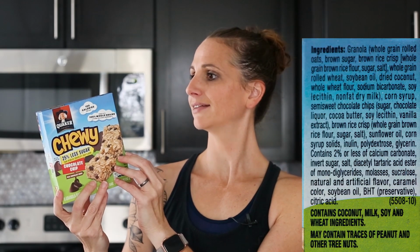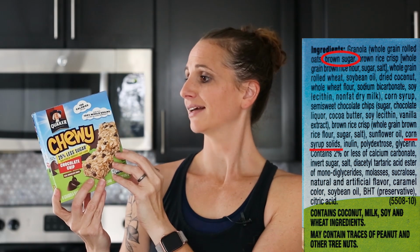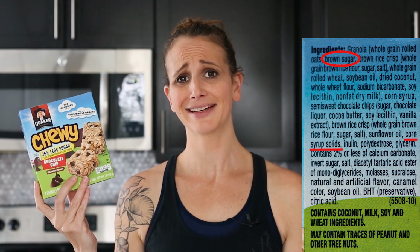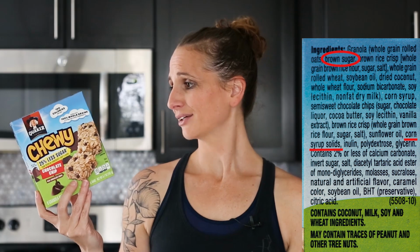The same goes even for the 25% less sugar one, right? Which I'm glad that they're adding less sugar to it. It still has, as like the second ingredient, brown sugar. And then it has polydextrose and glycerin in there, and caramel color, which, I know we're not talking about food coloring, but caramel colors really don't have anything that has caramel coloring in it. It's really not good for you. Instead, try to have like a piece of fruit or some nuts. That's a much better option than like a granola bar.